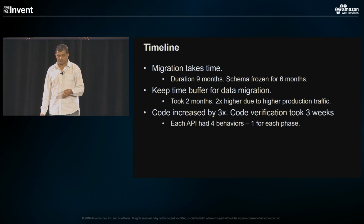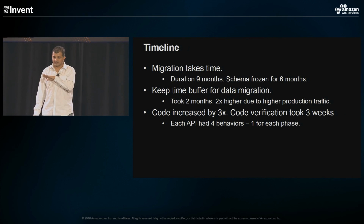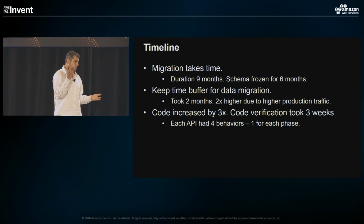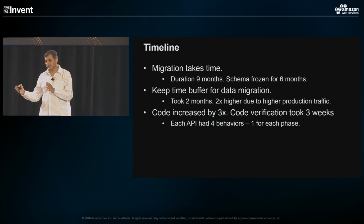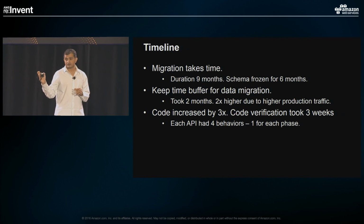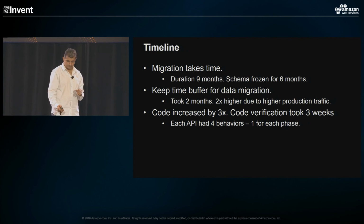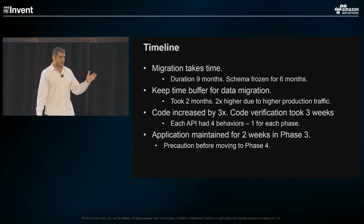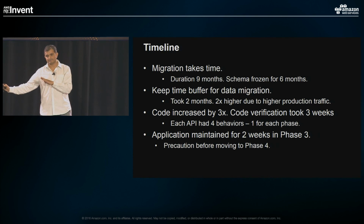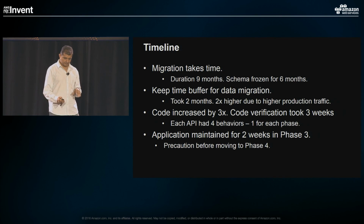Third, code. We had to build in code for each phase of the migration at this time, and that increased the size of our code 3x. And just to verify that the code was behaving correctly in each phase took us quite a bit of time. We took 3 weeks just to verify that migration code was correct. And finally, when we completed data migration and we were in phase 3, we kept it running in that phase for 2 weeks just before we removed Oracle completely, just as a sanity check on our side.